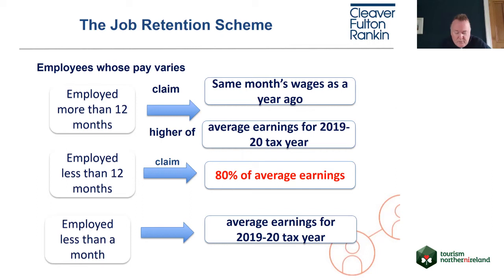So what is a reference salary for an employee who has just returned or will return from statutory leave or unpaid leave? Where an employer wishes to furlough an employee who has returned to work from statutory leave, the correct reference salary is their normal gross salary, not the pay they received while on statutory leave. So in this context, statutory leave would cover sick leave, maternity leave, paternity and adoption leave as well, also shared parental leave and unpaid parental leave. If an employee returning from statutory leave has variable pay, then the reference salary should be calculated using either the same month's earnings from the previous year or the average monthly earnings from the 2019-2020 tax year.